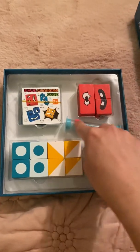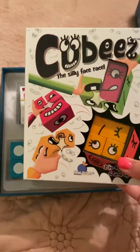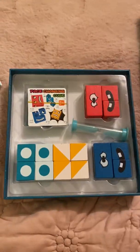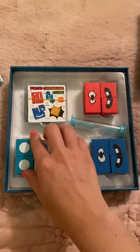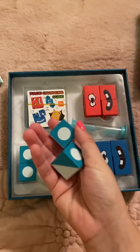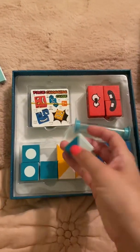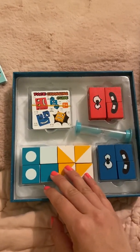This one's nice because it comes with a little timer too for the game. This one does not have a timer, but you can easily use your cell phone, or if you have other timers from games or things that you use in your classroom, you can use those as well. These I think might be nice for students that just need something to fidget with, or as a calming activity to help them relax or calm down.